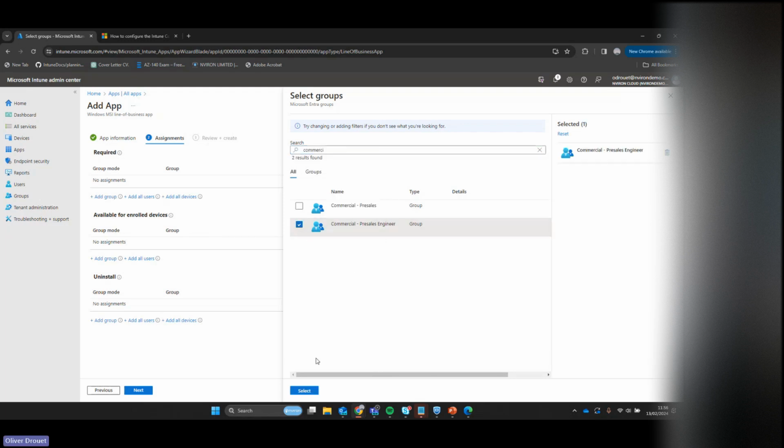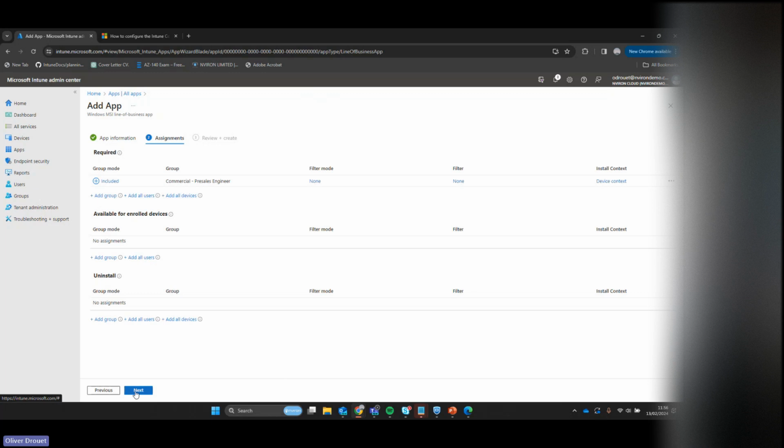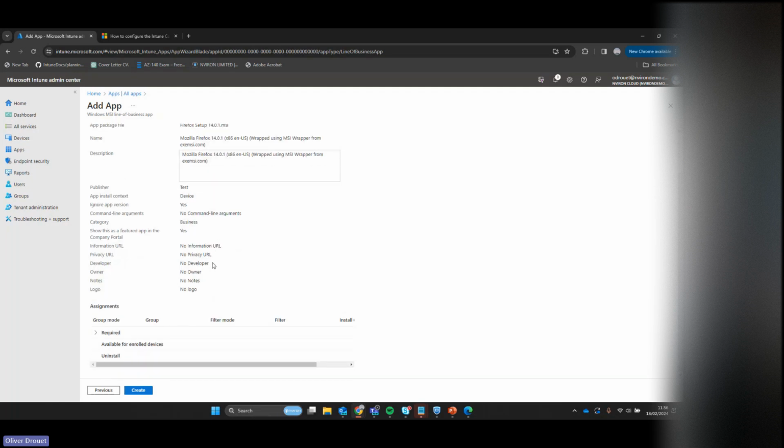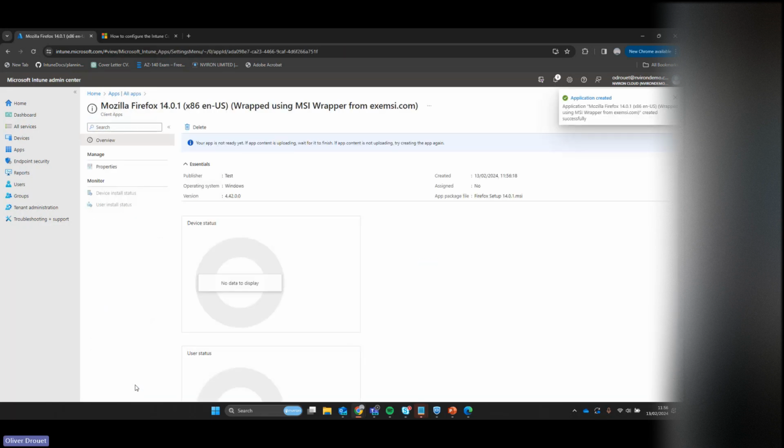Okay, Commercial Pre-Sales Engineer. Select. Next. Same situation. You get your read off of the MSI that you're deploying, any of the command line parameters, and who it's targeted to. And what we can do next is click create. And what that'll do is deploy Mozilla out to any of the devices on the estate.